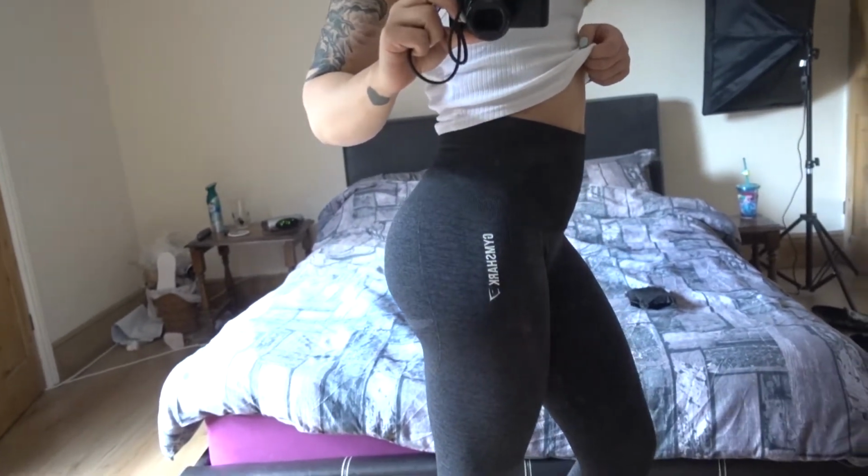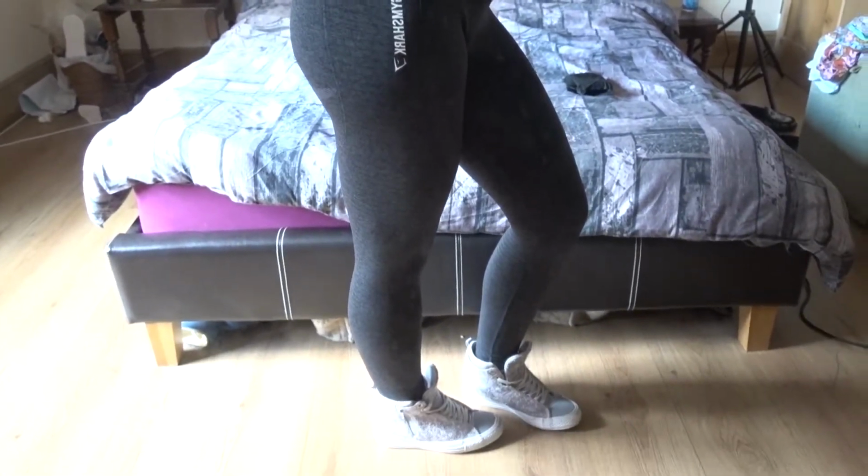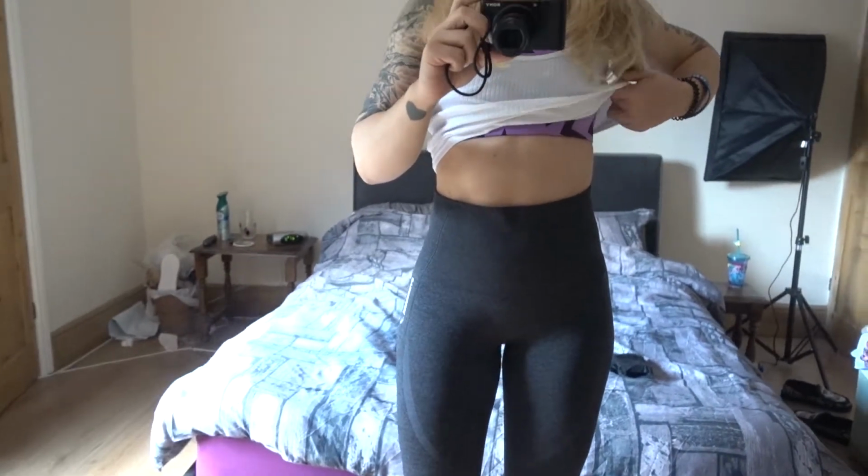I got some new Gymshark seamless leggings, so I thought I would show you. They're so comfortable, really nice high-waisted. I got a small. I'm 5 foot 2 and I'm usually around about an 8, like 6 to 8. But I got a small.